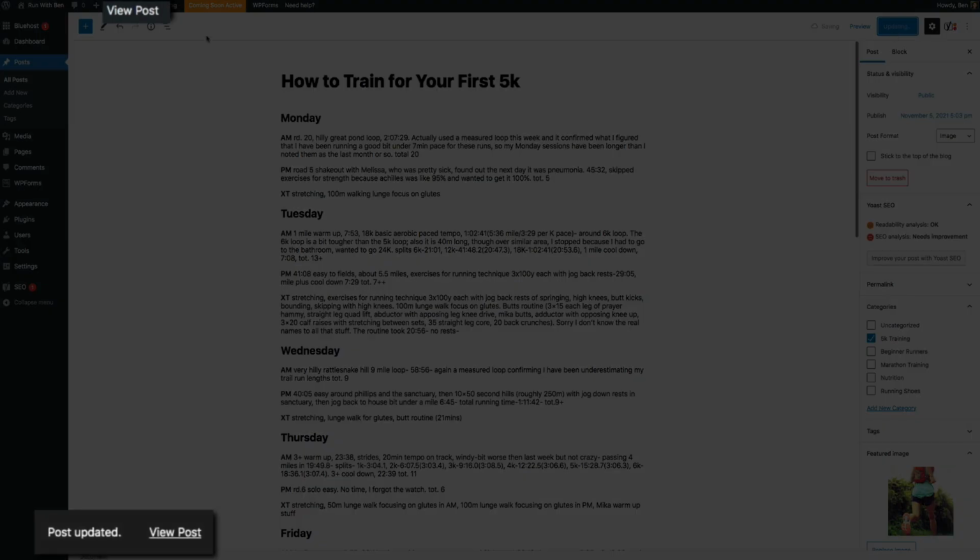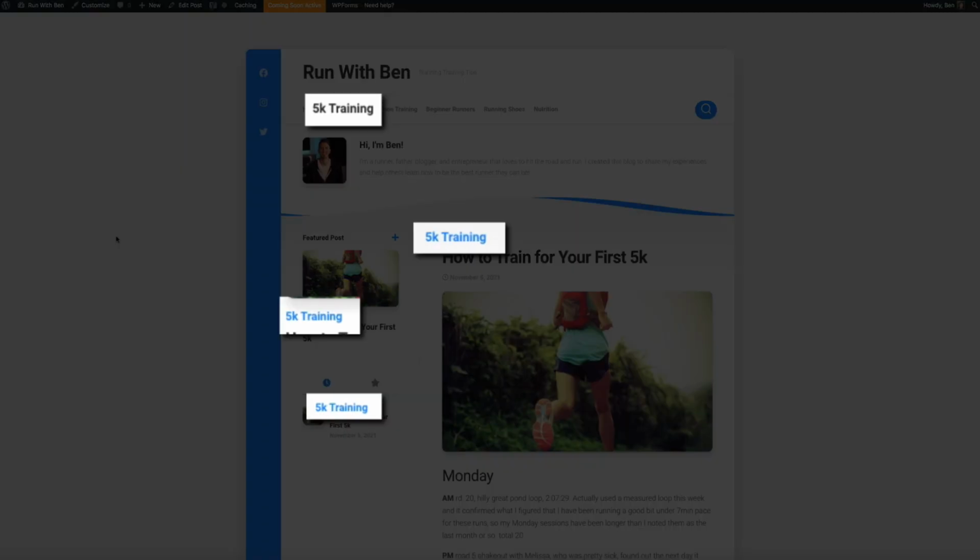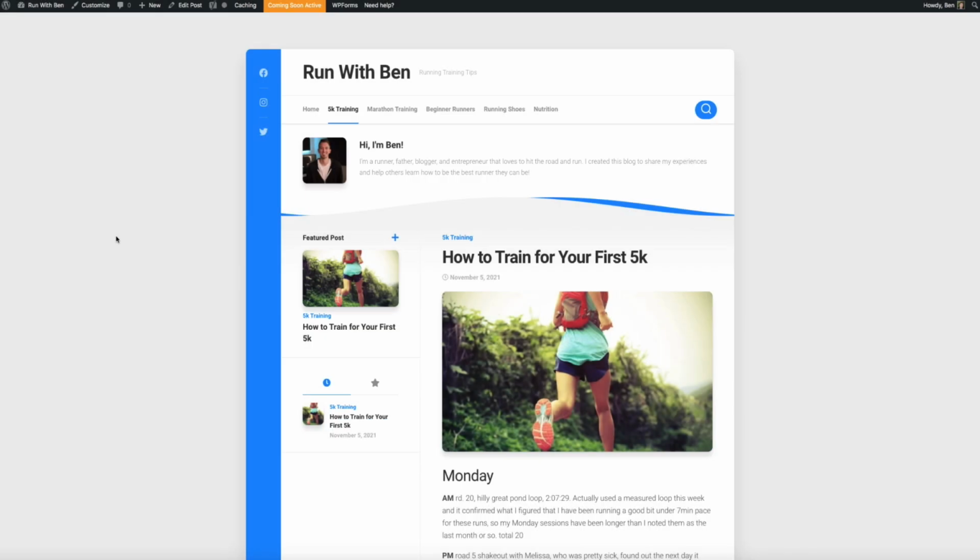And when we view the post, you can see that the category has been assigned, and now the logic behind our sidebar widgets and primary nav will behave as expected. Again, you'll always want to get in the habit of assigning your posts to a category every time you create a new blog post. Just keep that in mind going forward.